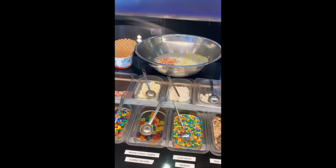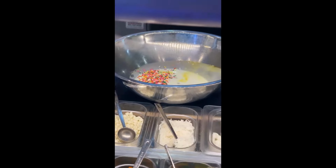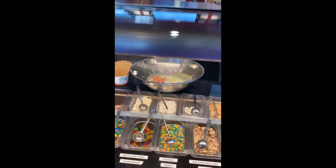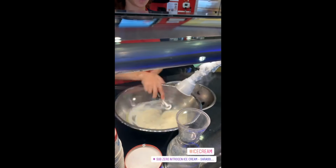This is ice cream time, and you don't even know what's about to happen. So this is my bowl that I'm getting ready to get mixed up. Basically, they use nitrogen something or another to freeze it. Isn't that cool? Freeze, baby, freeze.